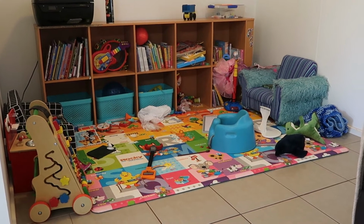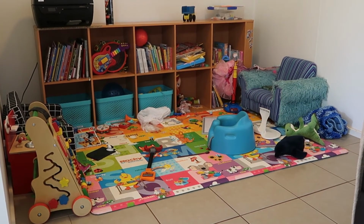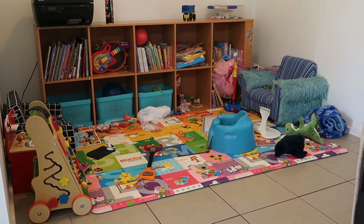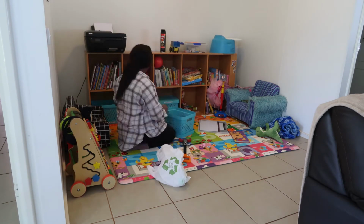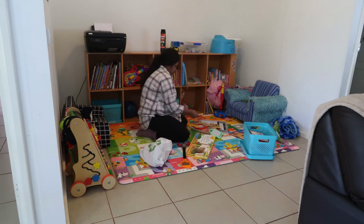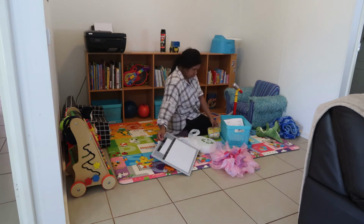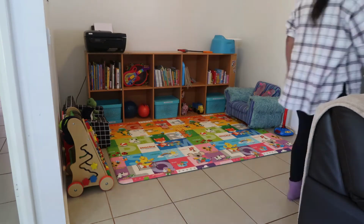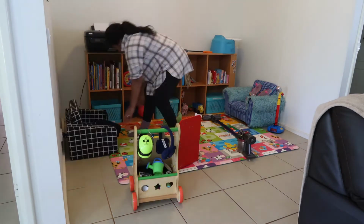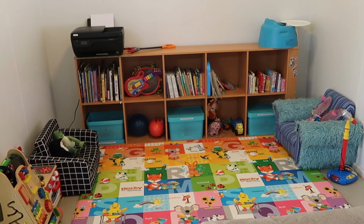Whew, we're nearly there. This is the last area to clean. I'm not gonna declutter today. I'm just doing the kitchen today, so here we go. All done, son.